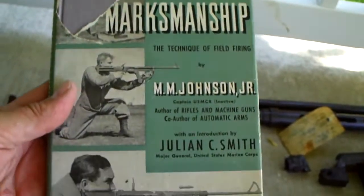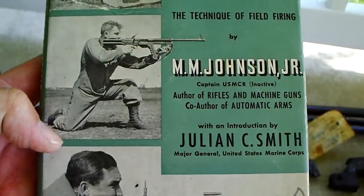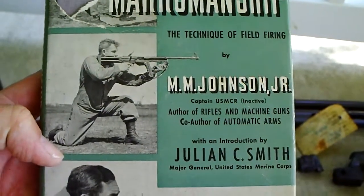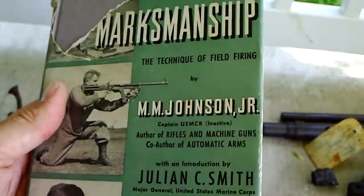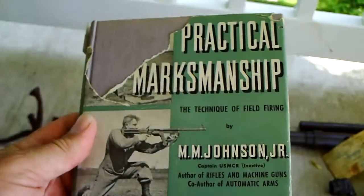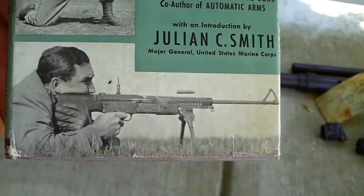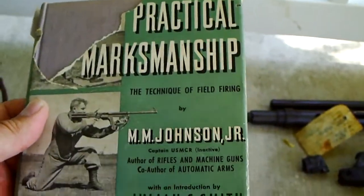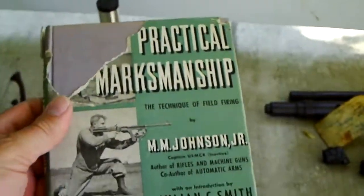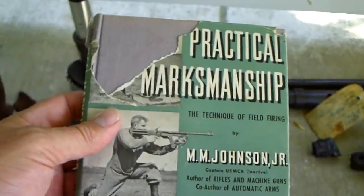I got a book for myself, Practical Marksmanship, by Johnson. Now I know that I think it was the Marines used Johnson rifle at the beginning of World War II. Then they switched to the M1 Garand. I imagine it's a weird looking rifle they're shooting there on the cover. It's probably a Johnson design, but it's a pretty neat book. Got a section on sniping, which I'm going to check out. $4. Be worth it for some good reading.